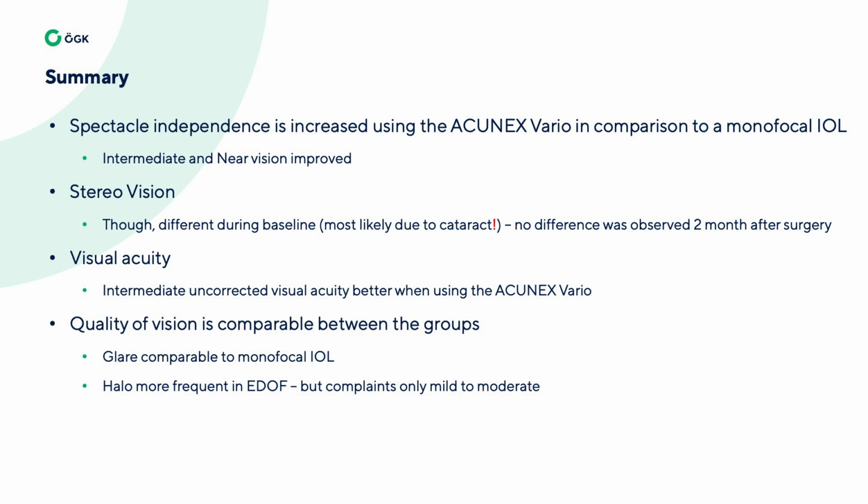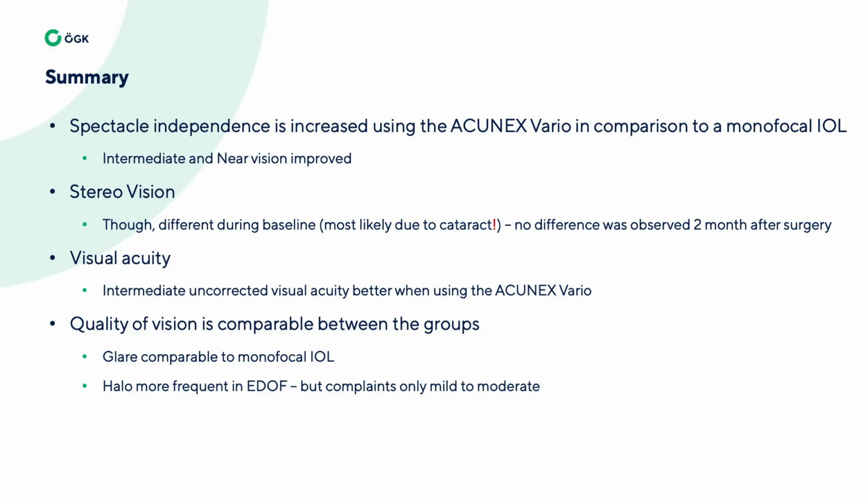Intermediate and near visual acuity, so uncorrected as well as distance corrected, was better when you used the ACUNEX Vario lens. And the quality of vision symptoms, I would say at the moment, is comparable between both groups. The glare symptoms are comparable to the monofocal group, and the halos, which seem to be more frequent in the EDOF group, are only mild or moderate in terms of severity.